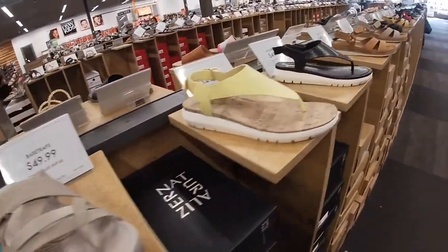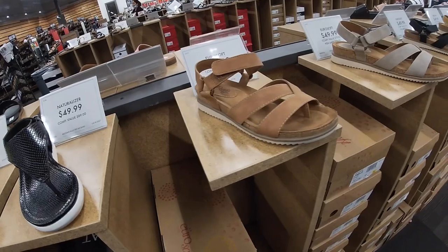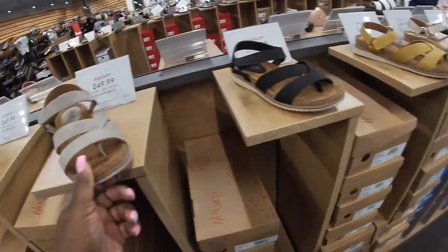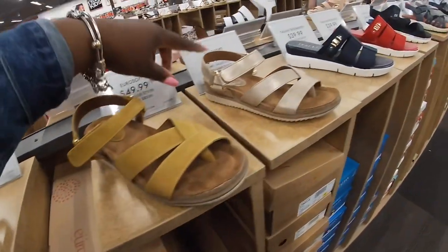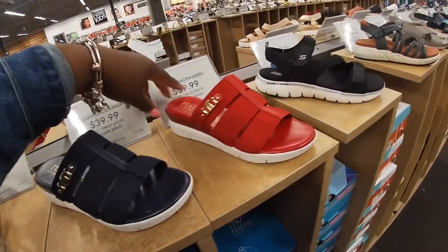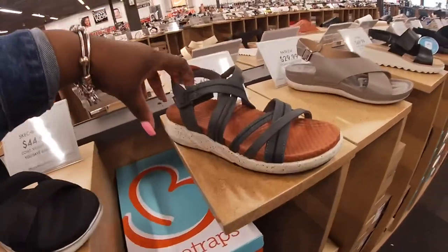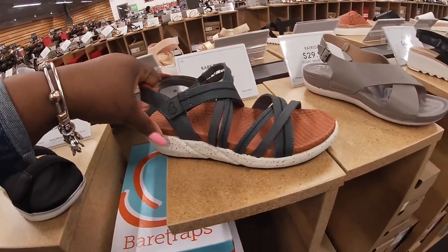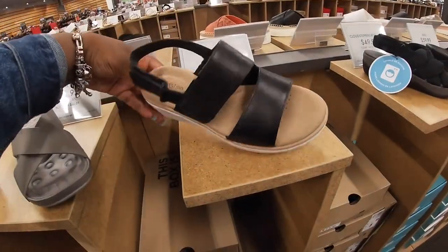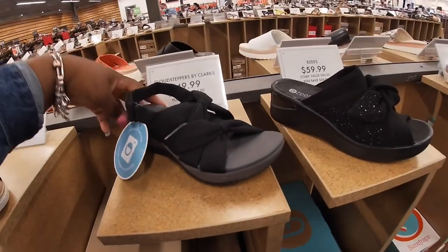Bear Traps, 50. Neutralizers, 50. They also have them in black for 50. Aerosoles, 50. They have all different colors. Even mustard in this color. Italian Shoemakers, 40. And Skechers, 44. Bear Traps, 50. These are 30, and the Clarks are 70. Cloud Steppers by Clarks, 50.